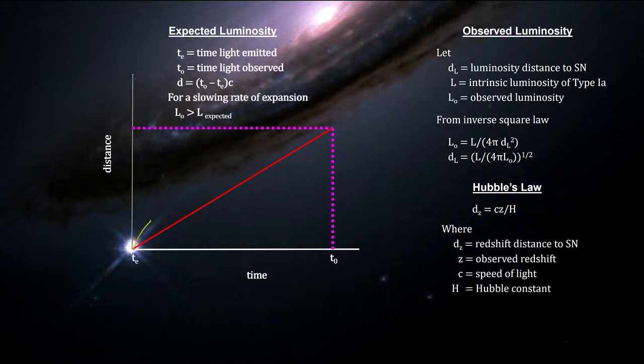But if the expansion is slowing down, the expansion rate in the past would have been greater than what we see now, which means it would have taken a shorter time to expand from its size at light emission time to its present distance compared to a non-accelerating universe. This would result in a shorter light travel time, shorter distance traveled, and a brighter observed supernova compared to a non-accelerating universe.